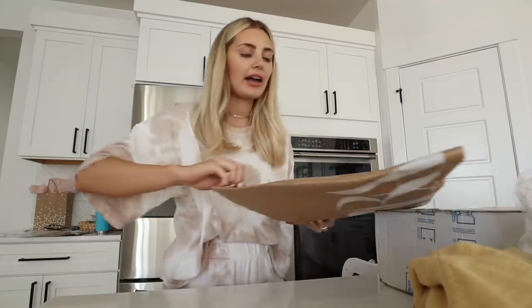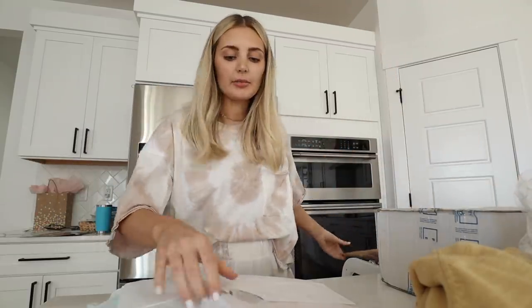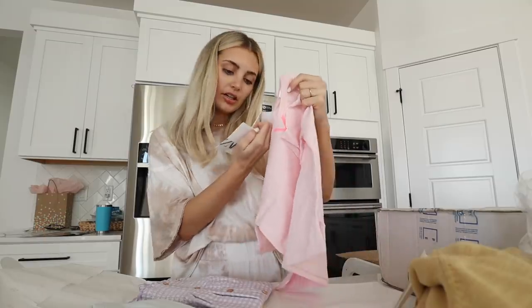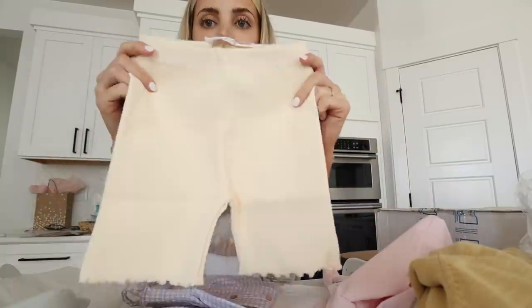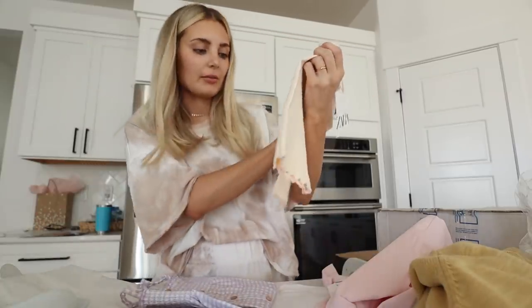I also got a package for Coco from Zara. I forgot what I ordered from here, but they always have new stuff. It's so cute. So we'll see. You'll have to try these on her. I got 18 to 24, which usually fits, but sometimes stuff runs way big where she won't be able to wear it for a long time. I got her this cute pink t-shirt and these cute little biker shorts. So I got 18 to 24 in these two. So they might be a little bit big, but hopefully they'll fit her for a while.